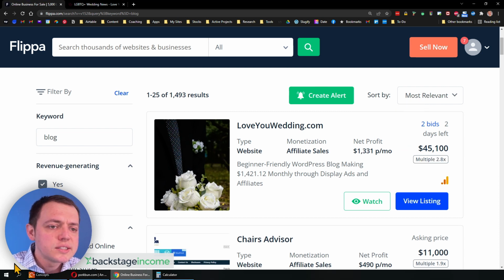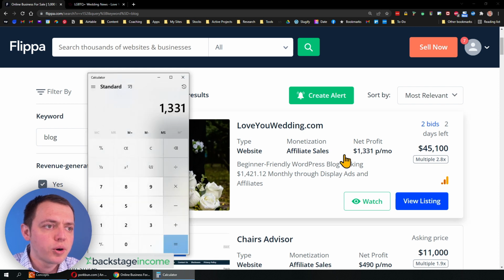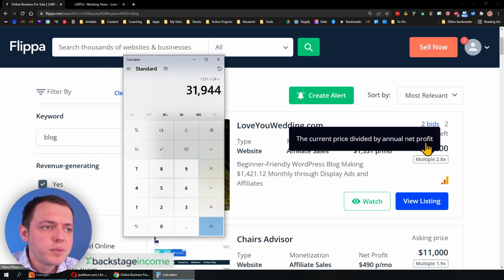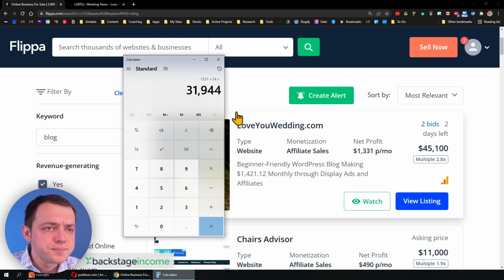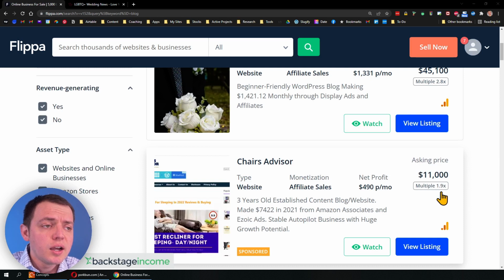Okay. So let's say we do a calculator here. I'll take $1,331 per month that they're making, and then multiply that times, let's say, 24 months. So we're looking at about $31,000, almost $32,000, as the cost you're looking for at a 2-year profit base. Now, this one's already going at 45,000, so it's a little bit higher, which is the 2.8 multiple.